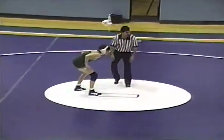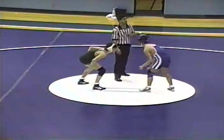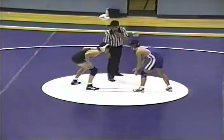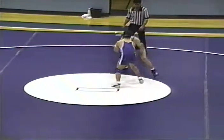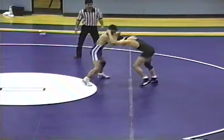Now we have Bill Kosha of Norristown against Darren Frank of Penn Ridge at 130 pounds. The periods are each 2 minutes long. There's 3 2-minute periods. You see the boys are starting in a neutral or stand-up position.